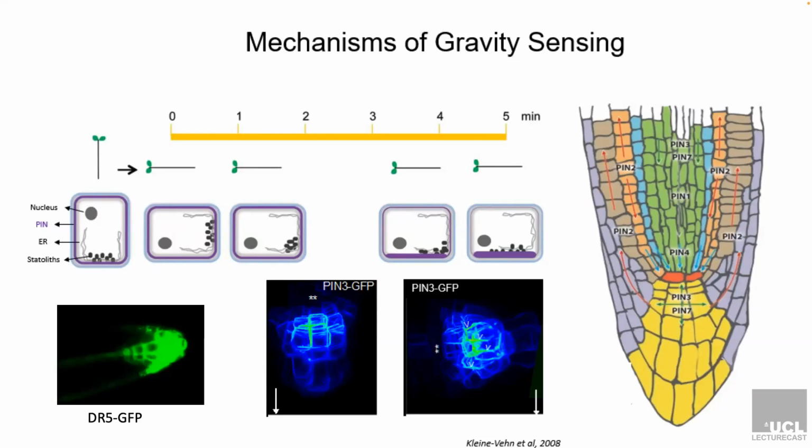So essentially, gravity in roots, and here again I'll focus on Arabidopsis roots specifically, is sensed in these cells at a very typical location. These are called statocyte cells. They have a very typical architecture. They have heavy granules. They typically sediment towards the bottom of the cell in the root that's growing vertically down.